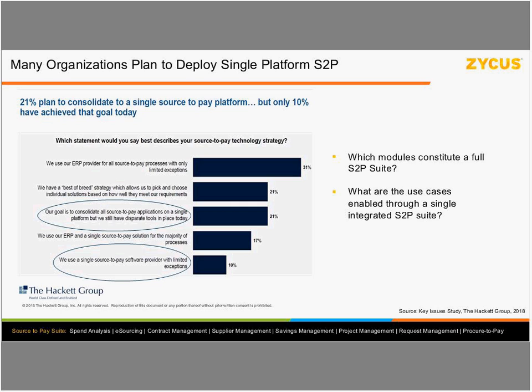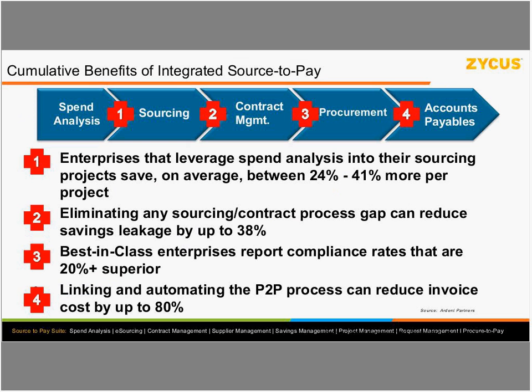So with that in mind, a clear trend towards an integrated platform for source-to-pay, it's worth thinking about what a full source-to-pay suite is, what some of the use cases are, and what the incremental value or benefit is. That's actually what I'd like to tackle first. This idea that the whole is greater than the sum of the parts, that by having an integrated suite approach as opposed to point solutions, best-in-class organizations are extracting an incremental value.